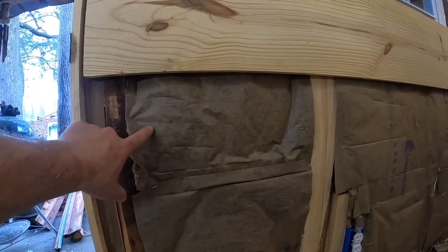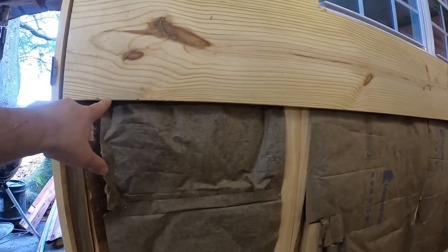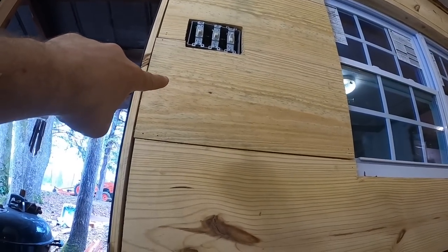So what I'm going to do right now is go ahead and put this board on right here. And then I'm going to see how well this joint matches with the bottom board. And then I'm going to do some fiddling with that board right there.